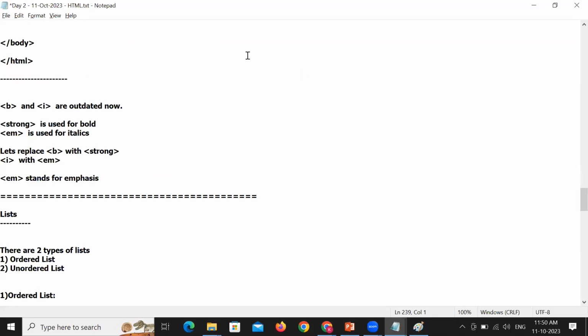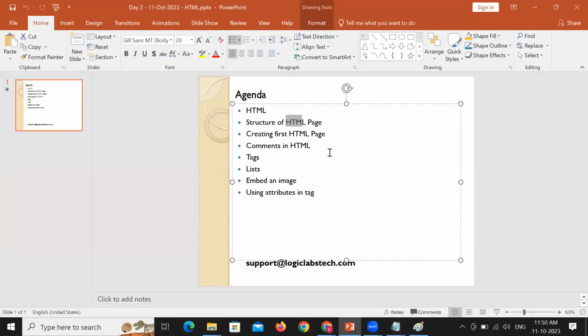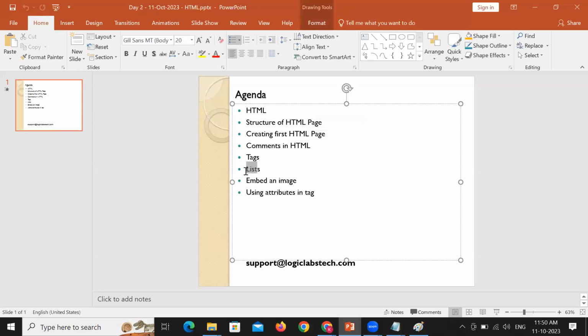Any questions? So all this you have to practice. HTML is easy, but at the same time, you have to practice. So we have learned about tags. Now we are moving on to lists. How to create a list in HTML, which is very frequently used. Do not underestimate any topic because it is simple, not only today, but for the entire course.